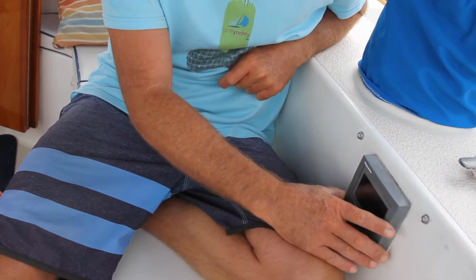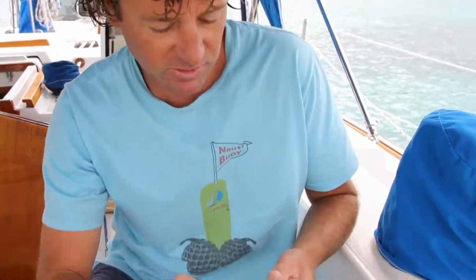I've had a few dramas with this. I've had to strip it down and clean all the brushes, and it kept coming up auto stop and turning off at the worst possible moments. Like that time we accidentally tacked. It was holding a course, and then all of a sudden it would just stop, and then the boat would round up or bear away. It was a nightmare. But we fixed that, so she's pretty good to go now.